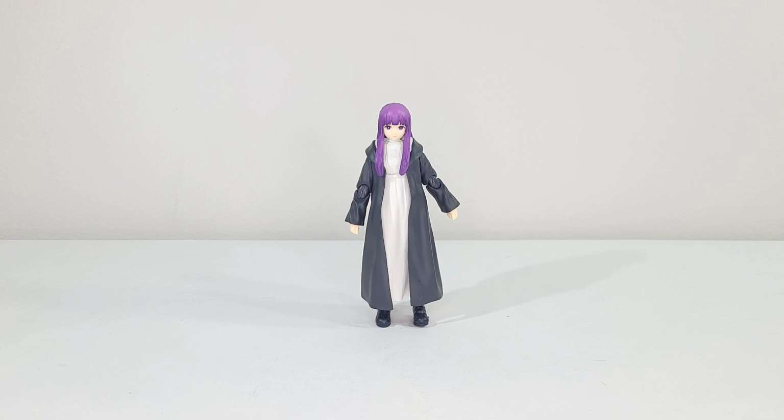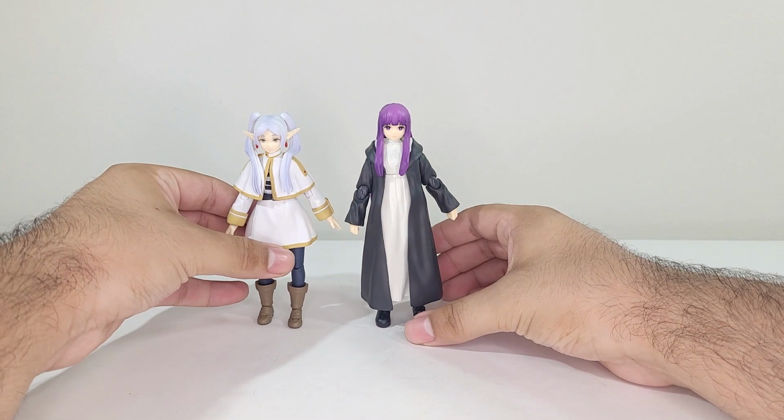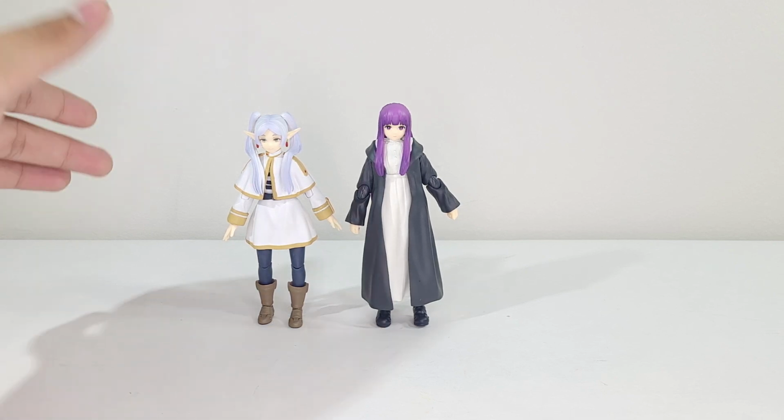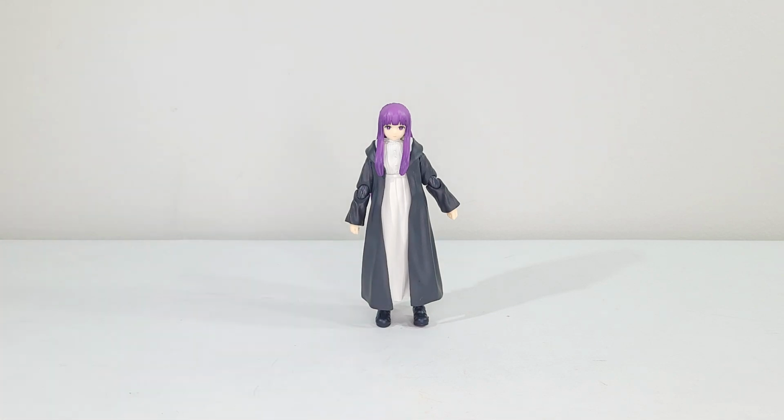So, I have a couple of issues with this figure already. Not saying that they're horrible. They're very much questionable though. But besides that, here we have her next to Frieren, and you can definitely see she is taller than Frieren. I'm getting names mixed up so much today. But here we have Frieren next to her, and I gotta say, they look so good together. So honestly, just excited to finally have her in my collection.